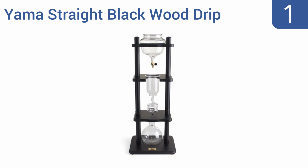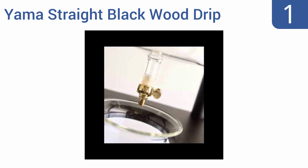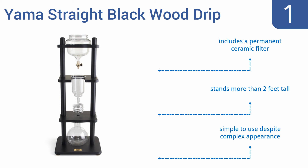And coming in at number 1 on our list, with a striking design that looks beautiful anywhere from a kitchen to an office to the spa, the Yama Straight Black Wood Drip Coffee Maker makes cold-filtered, nearly acid-free coffee. An adjustable brass fitting controls strength. It includes a permanent ceramic filter and stands more than 2 feet tall, and it's simple to use despite its complex appearance.